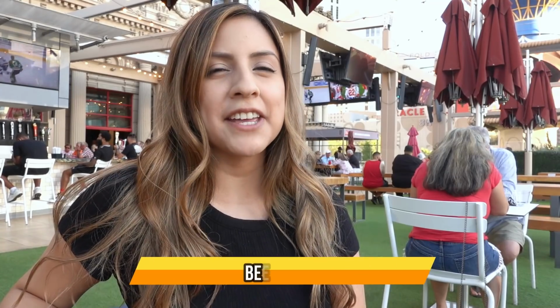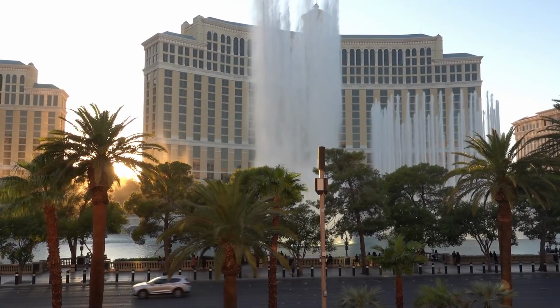You might be able to tell that there's a running theme here, which is basically do as much as you can outside, which is what we're doing here at Beer Park. Beer Park is located at the Paris Hotel right on the boulevard across from the Bellagio. It just feels so good to be able to eat, drink, people watch, and have an amazing view of the Bellagio fountain.